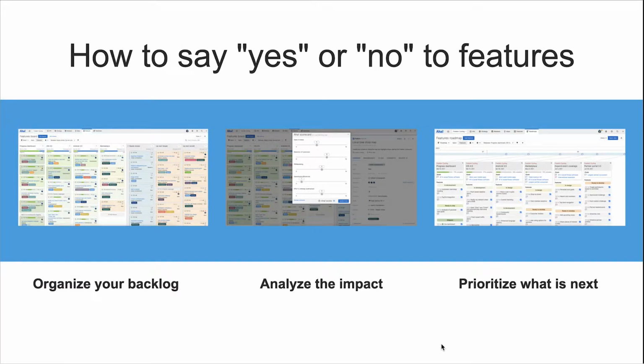Choosing which features will create the most value for your customers and your business is a fundamental and challenging part of product management. So I'm excited about everything we're going to cover today.